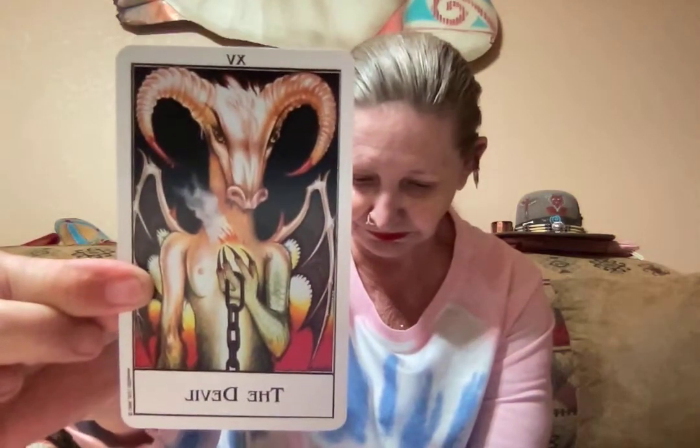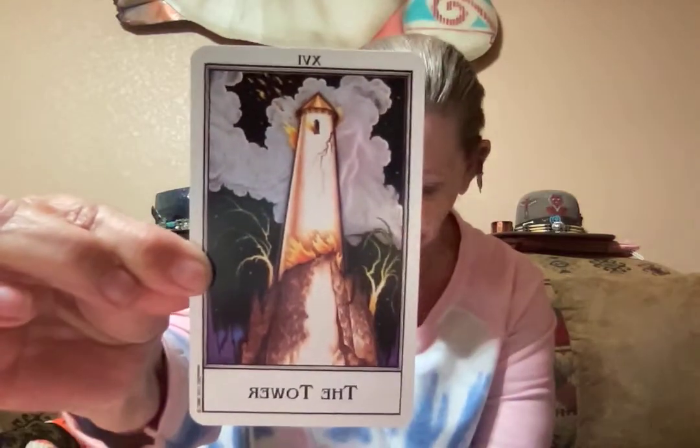And one thing I have to say with these, I'm not so sure I really am loving the really long faces. Yeah, I'm going to have to use them and see. Wow, Devil, really different. The Tower. Now this Tower, we don't have people falling out of it. So again, he's put a unique spin on these.